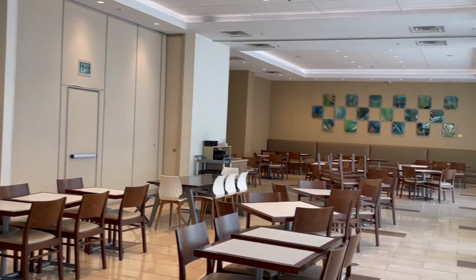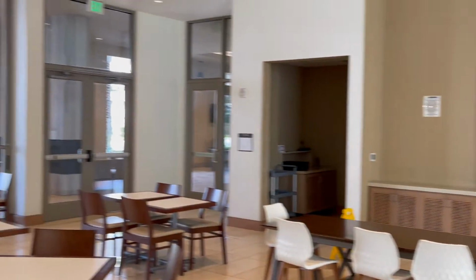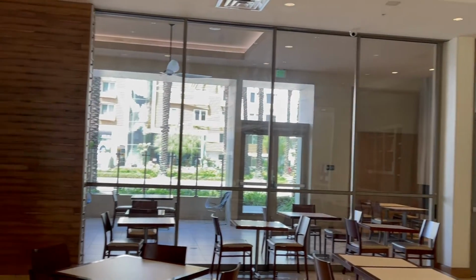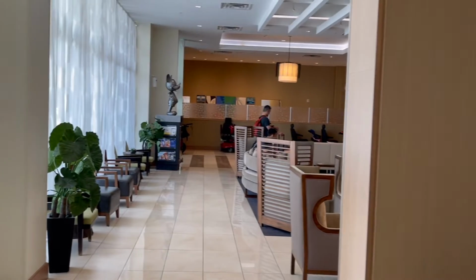Lots of seating in here. It's a really big room, actually. Even more out there. Yeah, so they can accommodate a lot of people in here, actually.